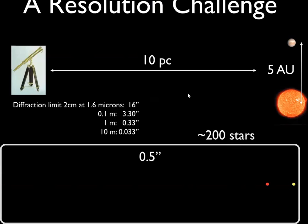If you go to 10 parsec, you now have 200 stars to look at. But now this angular separation between the sun and Jupiter goes down to half an arc second. So you now need a meter-sized telescope to be able to do your science. But 200 stars is actually not a lot. And most of these are M dwarfs, which are tiny, very red stars, which give you more complication to be able to find these planets.